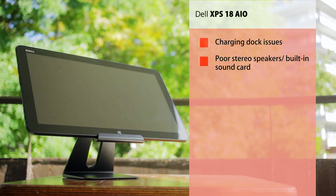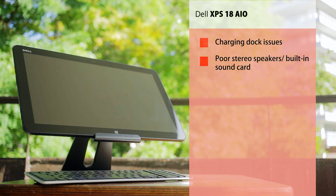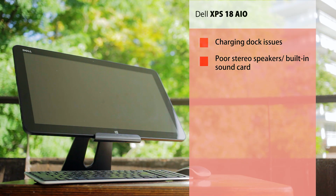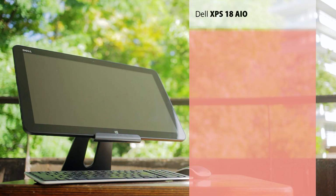Also, I wish the sound card was improved to get rid of the hiss when using headphones and focus on better quality stereo speakers, so users can enjoy the compact nature of the AIO without having to use dedicated speakers. Also, lower models are way too expensive for the type of performance they offer. So if you really love the style, you better opt for the i5 or the i7 models.